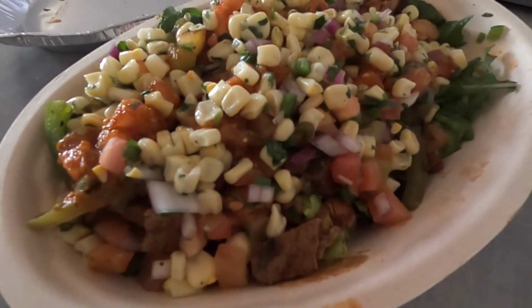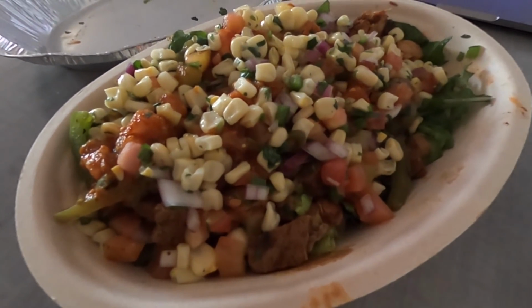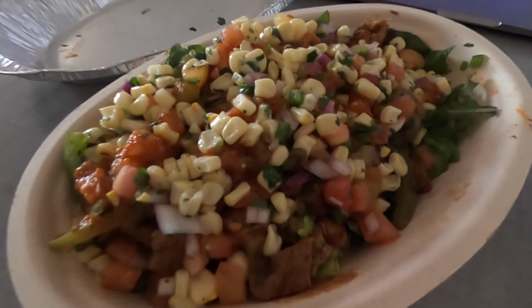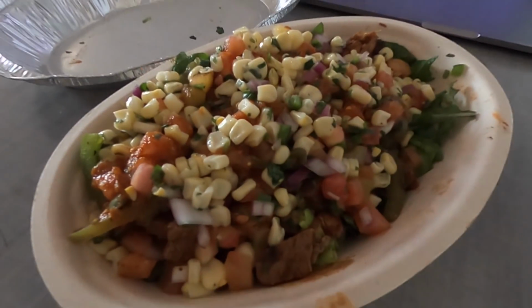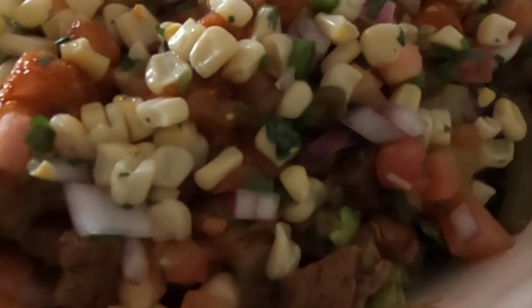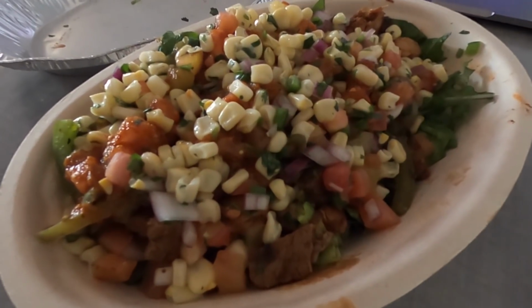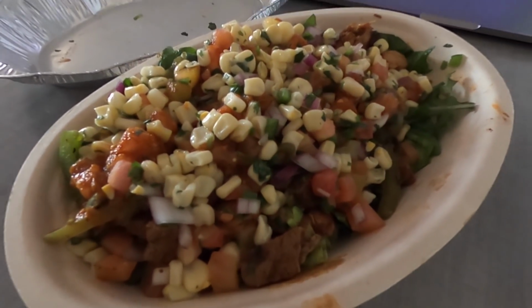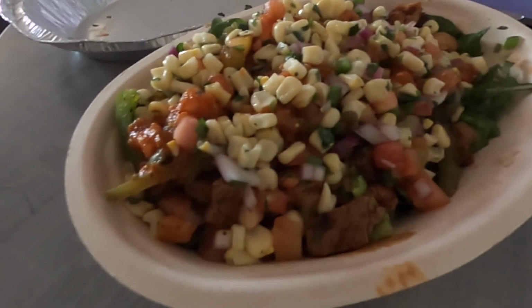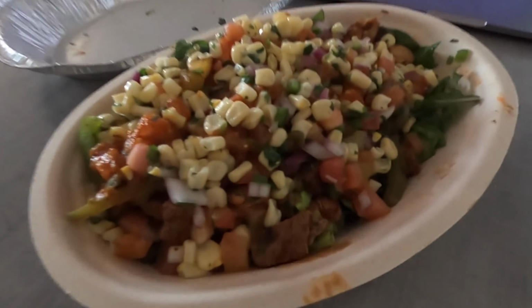So I got a salad bowl with half chicken, half steak, some corn, some hot salsa, some other salsa, some vegetables. I asked for guac on the side and they forgot to put it in my bag and I'm really upset about it, but I'm sure I'll be satisfied after I'm done eating because you just can't go wrong with Chipotle even if you don't have any guac. So I'm gonna enjoy this for a bit and then I will check in with you guys later.